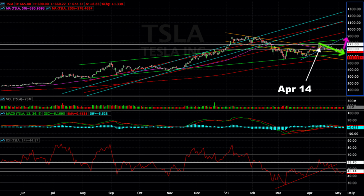Bear case, we have solid support at around 640. Although I don't see Tesla falling below this level, if it happens to do so, we could see the next support level come in at around 576.